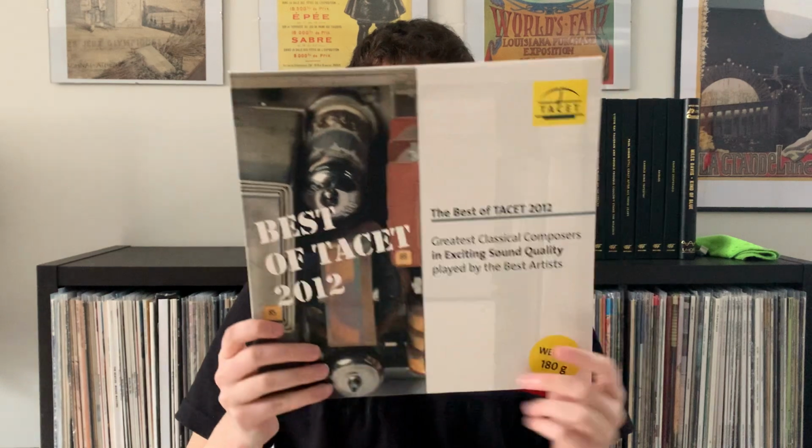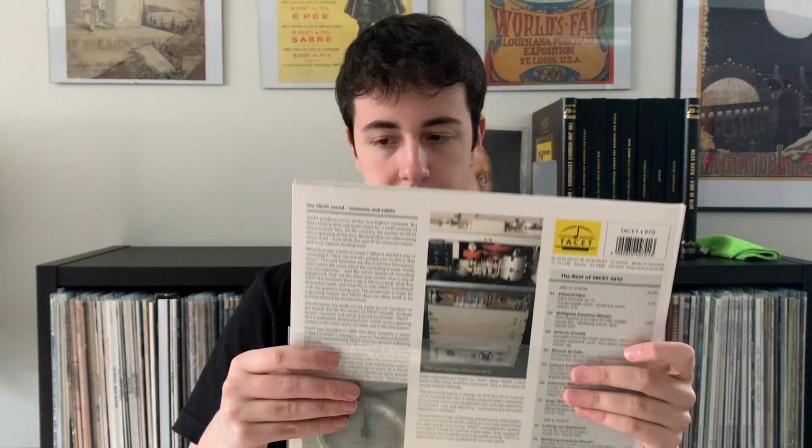I believe that this was released in 2018. It has a total of 51 minutes. Again, it has a lot of pieces. I'd say it's a great place to start with Tacet because it gives you a large variety of different styles of pieces that you can get into. It's 180 grams. This was released in 2018, but it's Best of Tacet 2012, so all of these were recorded in 2012. A lot of the times they use the Polish Chamber Philharmonic Orchestra.